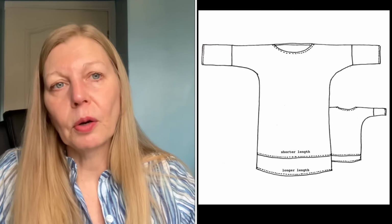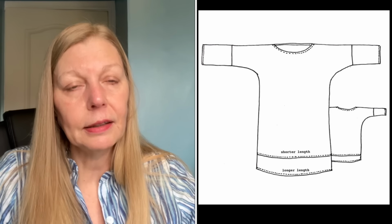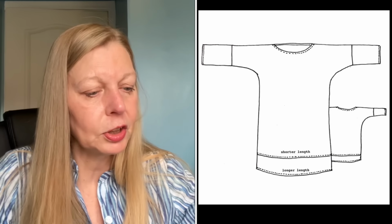The Athena top comes in 2 lengths, so you've got a tunic length, which you could wear with leggings, or with those skinny jeans that I showed you earlier, or a shorter length where you just wear it as a top. It just takes 1.7 meters for the longer length and 1.5 for the shorter length. So it's nice and comfortable and casual, quite a simple thing to make, quite quick and easy to sew. So if you're watching this at the end of the challenge, it'll be a quick sew for you.